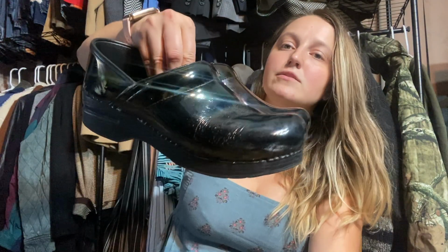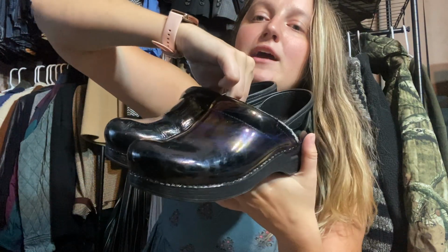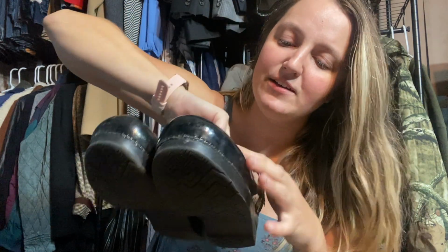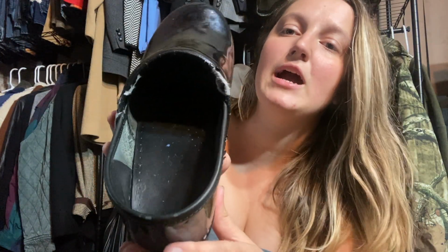Next up was another pair of Danskos. My lighting is so bad in here tonight. I was hoping I could have filmed this earlier when I had more natural light. But they have kind of an iridescent, multicolored patent leather look to them. A little bit of wrinkling, but not too bad. And once again, these had some more wear than the other ones up here. I will probably list these for more like $15 to $20, but I couldn't pass them up because I know they will always sell reliably for me.